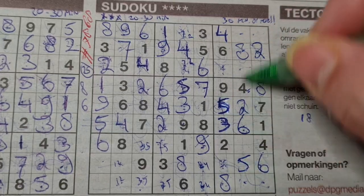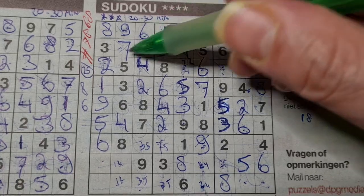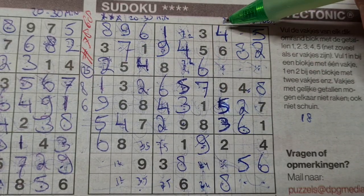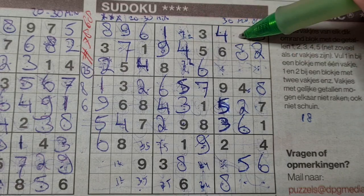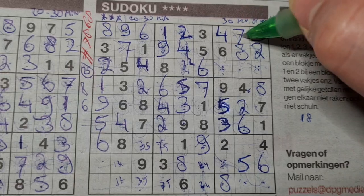5 in this column, 5 in the column next, the last column. Only two places left for the 5, should be here or there. We have a 5 in the third row, no 5 there, 5 should be there. So two numbers left, the 2 and the 7. We have a 2 in this column, no 2 there. 2 should be here, 7 goes there.